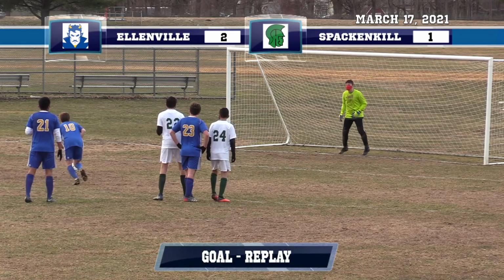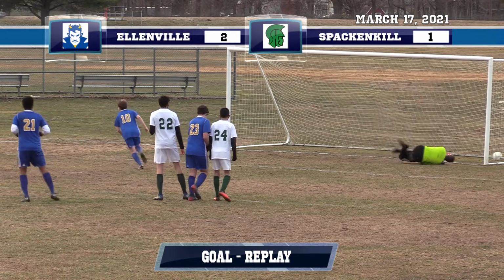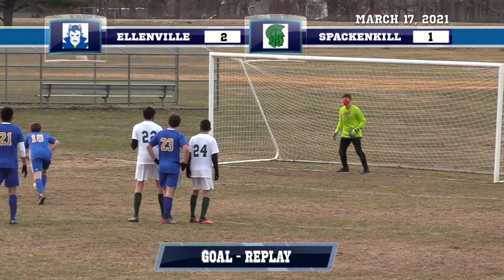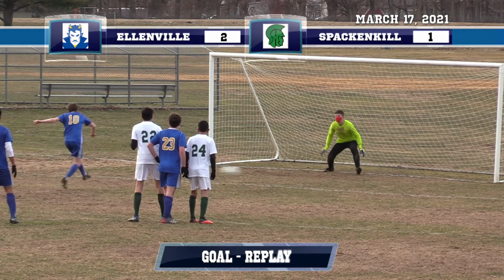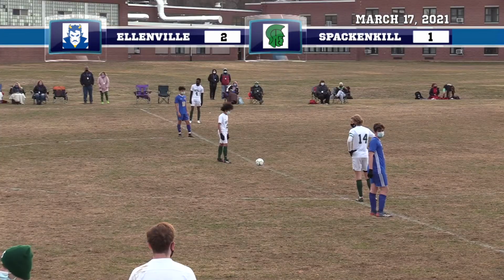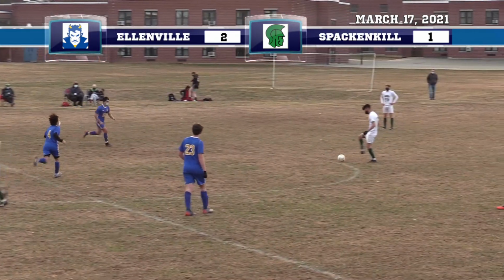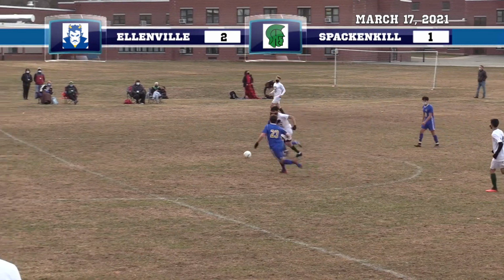And so, with 10 minutes to go in this half, or less now, Ellenville leads 2-1. As Coach Mee goes over to talk to the Spackenkill coach to try to clear up what they think happened there. Ellenville leads 2-1. They were chasing that leading goal, and thanks to great footwork from Kashar Biswas, they won the penalty kick. And now they have the goal.